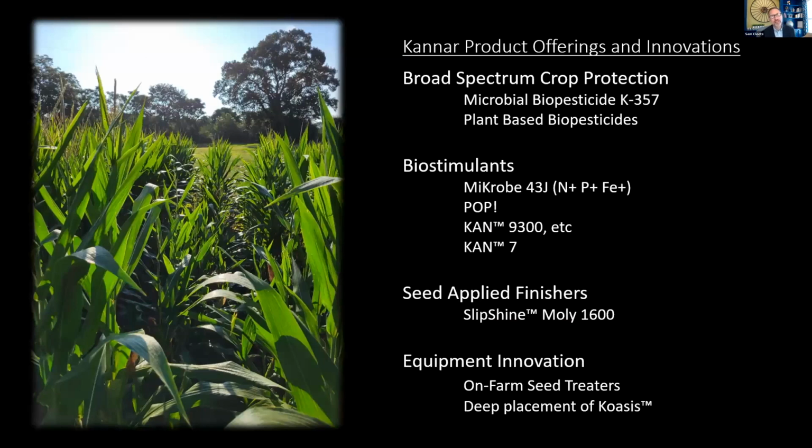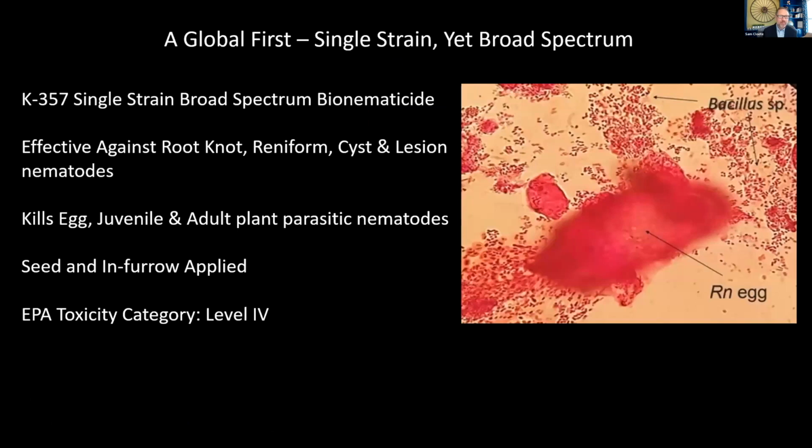Some of the offerings from CANR that we'll jump into here include our broad spectrum crop protection products, our microbial biopesticide K357, and plant-based biopesticides. We'll look at some biostimulants, seed-applied finishers, and some equipment. So let's talk about the K357 patent pending technology from CANR. We believe it's a global first, single-strain, broad-spectrum biopesticide.